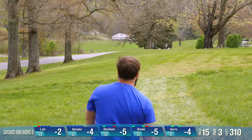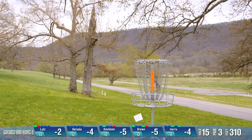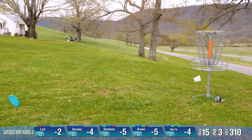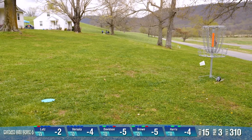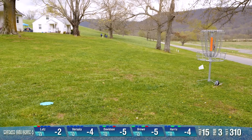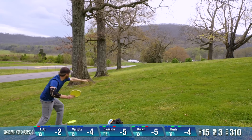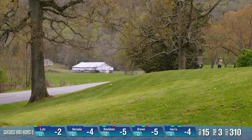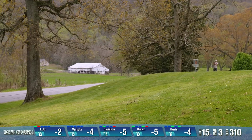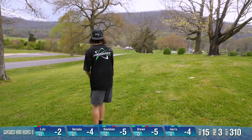Jordan, that was nice. Got a good flip. Will it sit? Going all the way wide. Yeah. Great shot from Jordan. He had to do a little course maintenance to get it to stop. Yep. Joey pulled up short. It looks like he was lining up that turnover and it just came out a little too straight at the target.